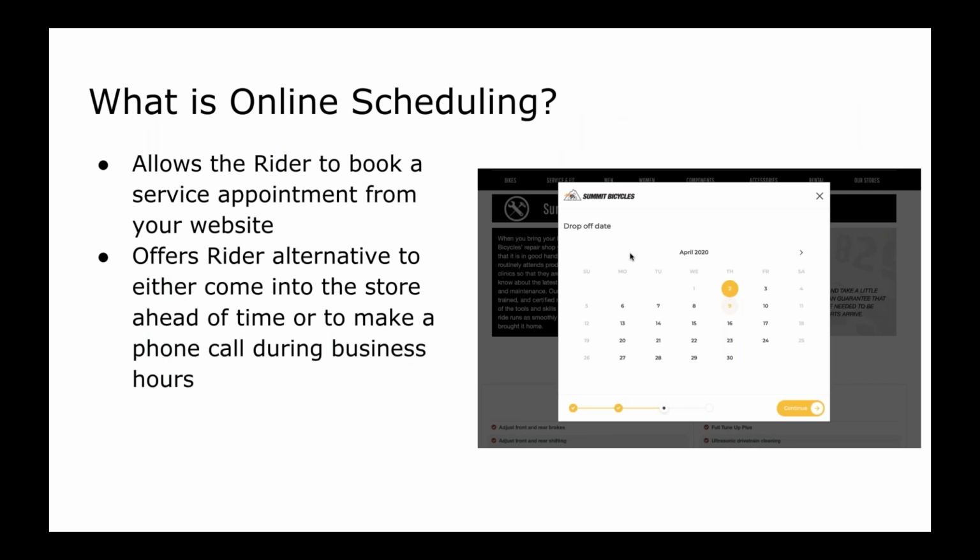So first question is, what is online scheduling? At its most basic form, it lets a bike shop give their customers an option to book a service appointment from that bike shop's website.